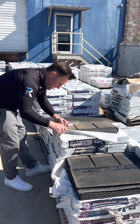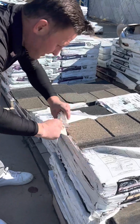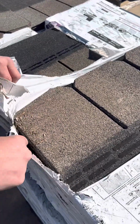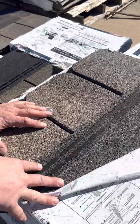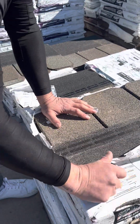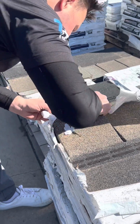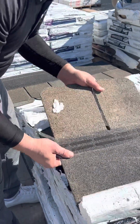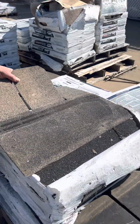See, the problem is, it's got dirt and debris under it, so how do we know when we buy them all that there isn't going to be a certain percentage that are unusable? And that's what I don't want to do. I know from my experience being in the business. I've been the warehouse guy since 2015.